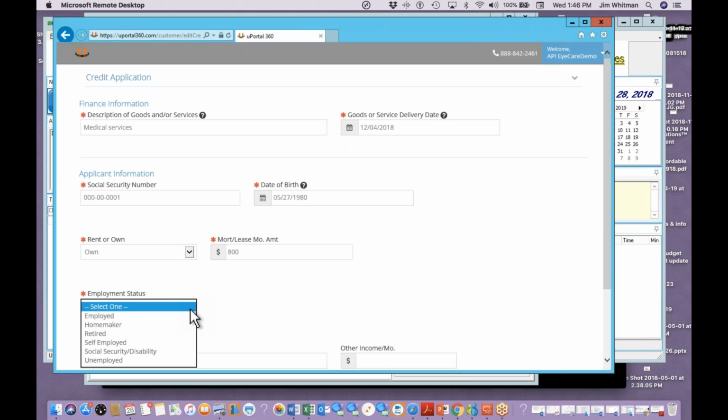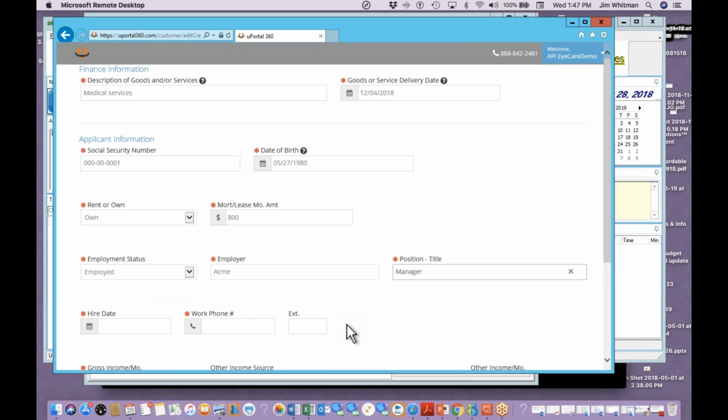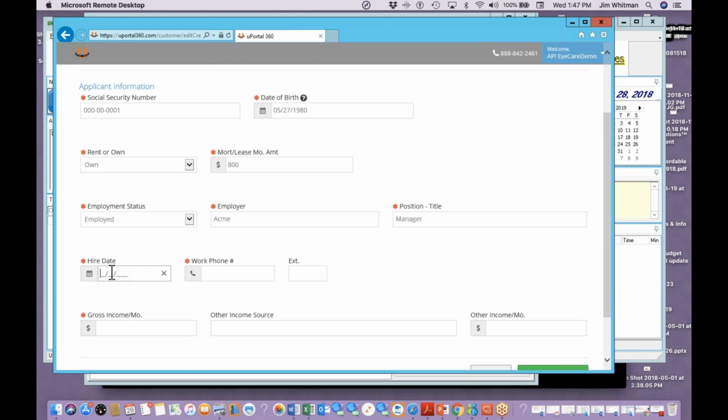You then ask for employment status. This covers everything from employed to homemaker to retired, self-employed, etc. In this case, we'll use employed, and it automatically brings up the screen where you can add the employer. Position. Hire date does not need to be exact. Most people will just give you the month and the year, and that is adequate information.